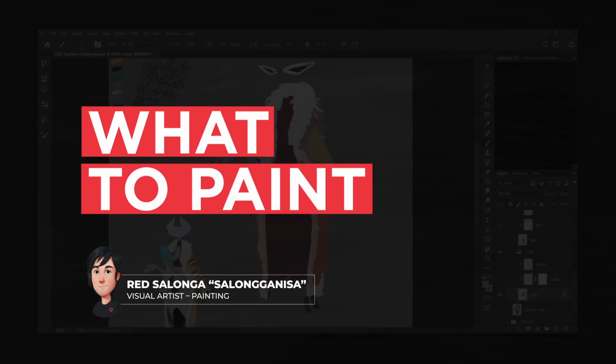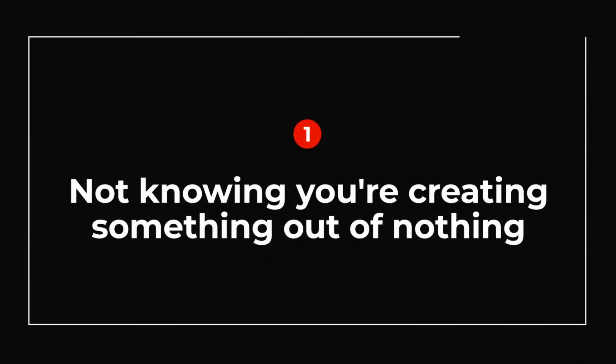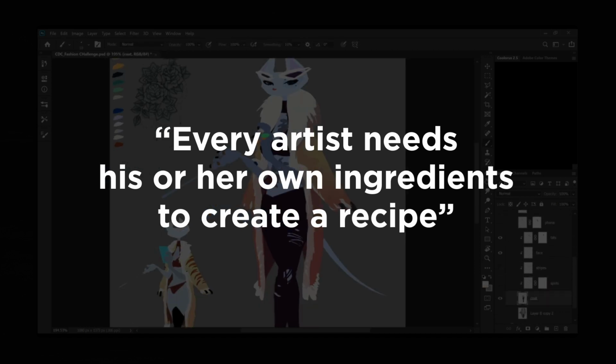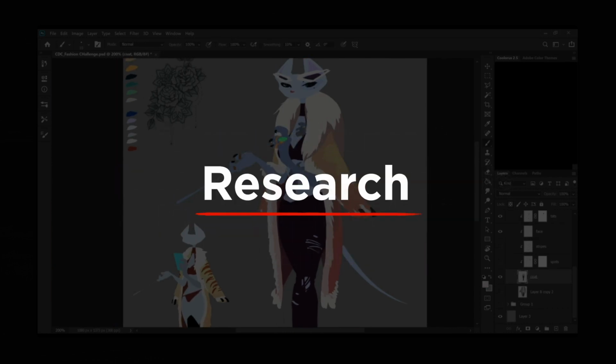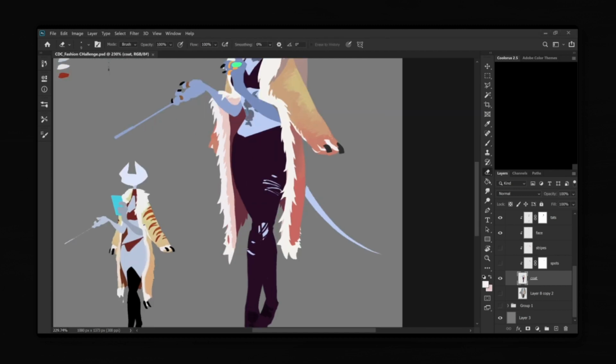So the root of the problem, of course, comes from the mind, which are, number 1, not knowing you're creating something out of nothing. Every artist needs his or her ingredients to create a recipe, as put by Adam Duff. And those ingredients, of course, are research, reference, and of course, inspiration. Inspiration is the key ingredient here.